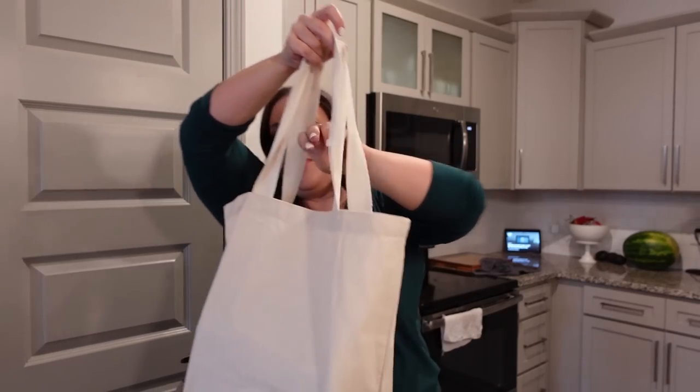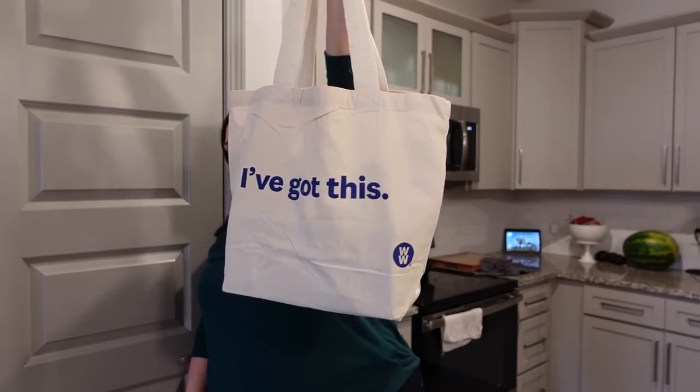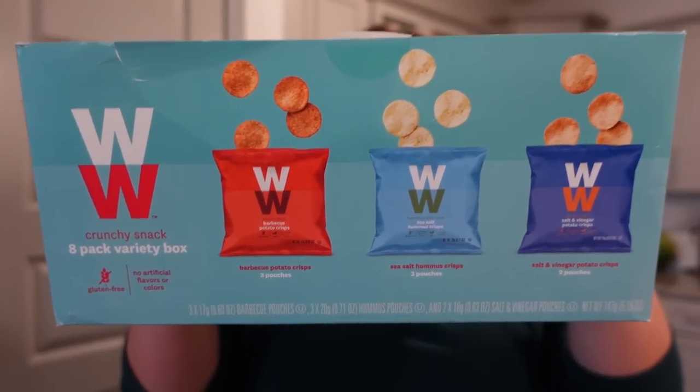And then they also gave me this and the tote. Ava, do you like this tote? I might just give this to Ava. Oh wait, it says this right on the other side. It says, I've got this, which I do. I also got this, which is an 8-pack variety box. I also got three free months of WW, y'all. Like, okay, just give me all this free stuff. I'm fine. They also gave me a little mini sample of this one as well, like when I signed up.